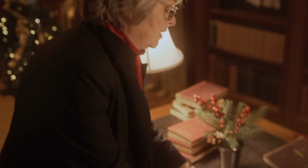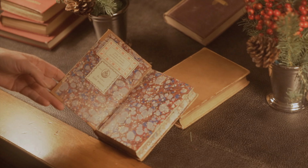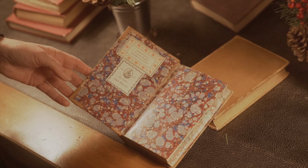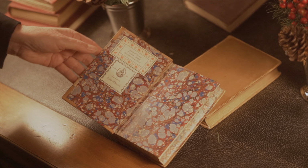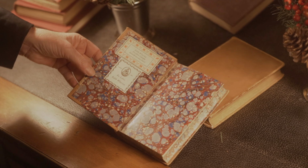And Maria Edgeworth was an Irish author who, today you might call a YA author. She wrote for young adults, so to speak. And you see here the beautiful marbled end papers, and two of Wharton's book plates.